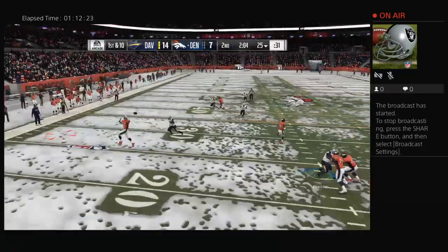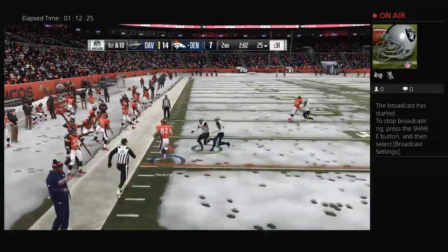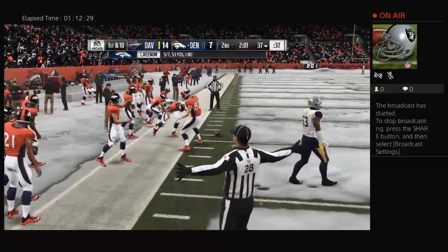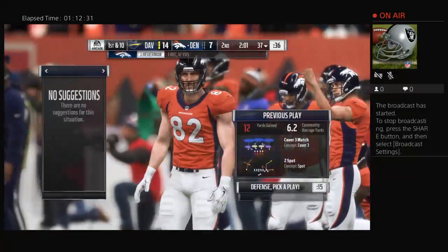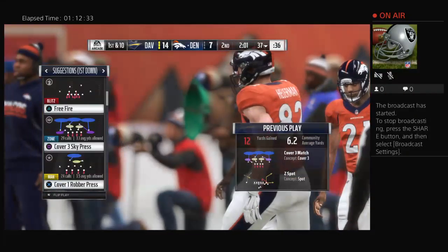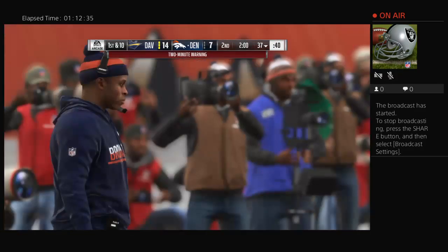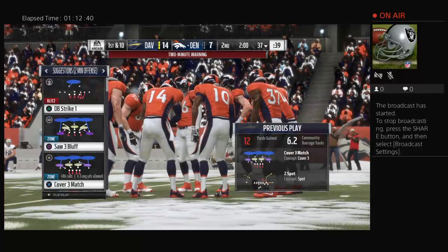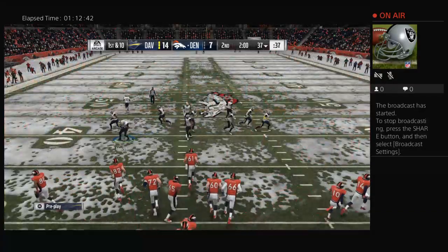On 1st down, it's Keenum. And that's complete to the tight end, Hireman. And he takes us beyond the 35 before going out of bounds. 12 more yards there and another 1st down. When this offense can get their tight ends involved, they can move the football. Here, a nice route, able to look it in, and picks up the 1st down.